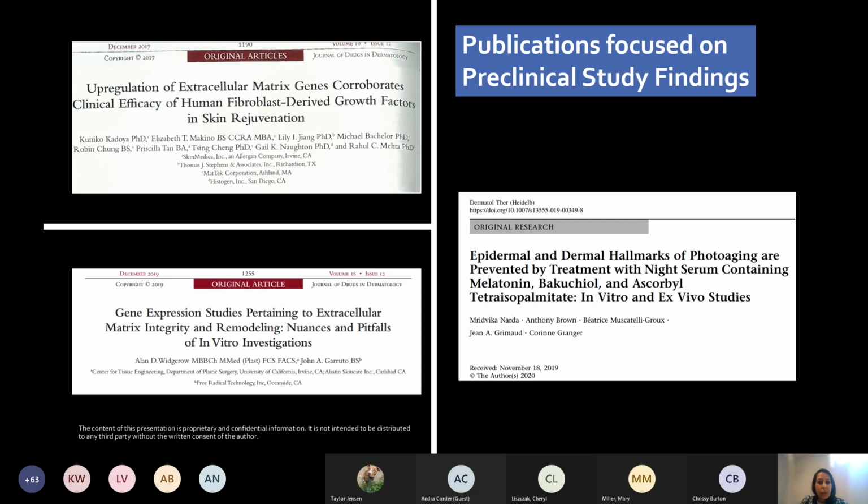And so the top left, you'll see upregulation of extracellular matrix genes corroborates clinical efficacy of human fibroblast-derived growth factors and skin rejuvenation. So you see here, this is focusing on how to utilize different models to look at matrix genes that can be upregulated due to a treatment. And gene expression studies pertain to extracellular matrix integrity and remodeling, nuances and pitfalls of in vitro investigation. And the last example here is epidermal and dermal hallmarks of photoaging are prevented by treatment with nighttime serum containing melatonin, bakuchiol, ascorbyl tetraisopalmitate in vitro and ex vivo studies.